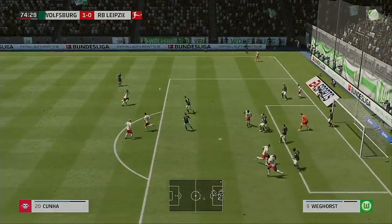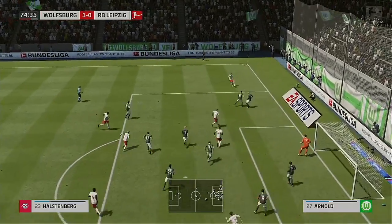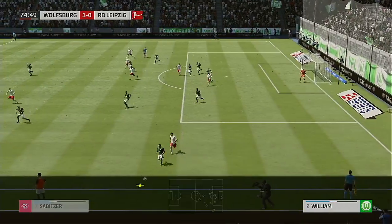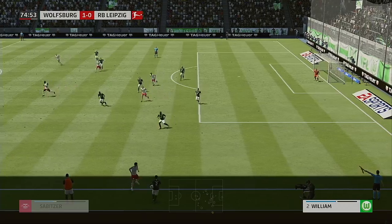And in it goes. There's still danger here after this half clearance. I see what he was trying to do, but he's overhit the cross. It's a throw. And it's going to be his throw here.